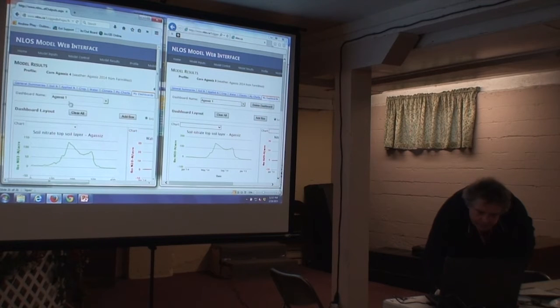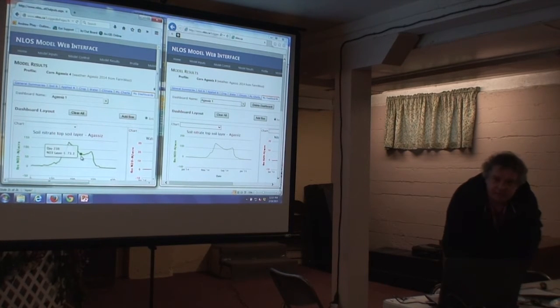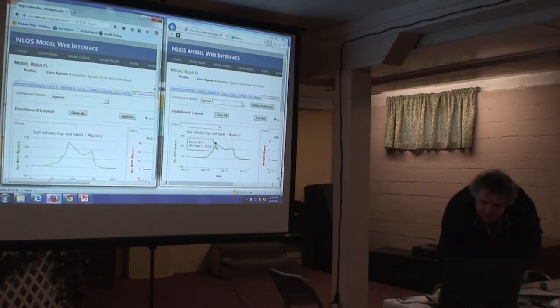Oops. Does the mouse work? Oh, you're saying it has problems on the table, right? Yeah, okay. So if I mouse over this graph, it tells you that on day 175 of the year, you've got 134 pounds per acre of nitrate in the soil. That was the one scenario. And then you hover over this one, and it's got 148.